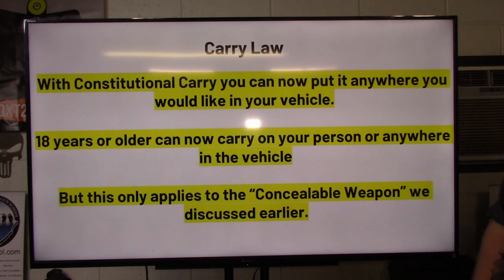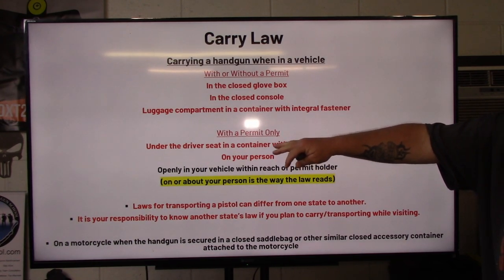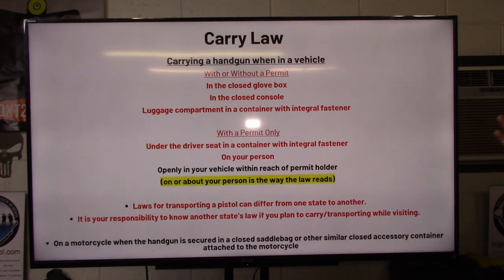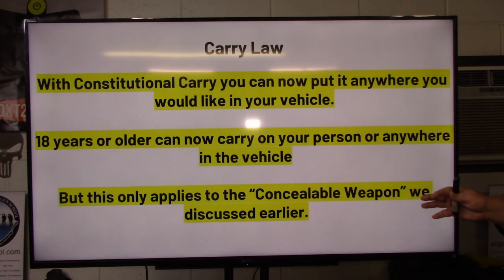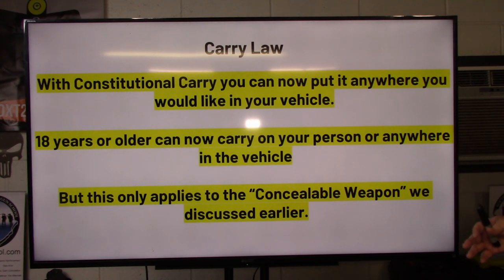If you want to find out about long guns, please again go check out my long gun video. Again, these top spots from here up, so this one, and this one, are where you have to have it when you are on school property. And yes, with the constitutional carry, this applies to anyone, resident or non-resident, that happens to be here in the state, whether you're driving through, traveling somewhere, vacationing here, or visiting family. If you're in the state of South Carolina, this applies whether you're a resident or non-resident.